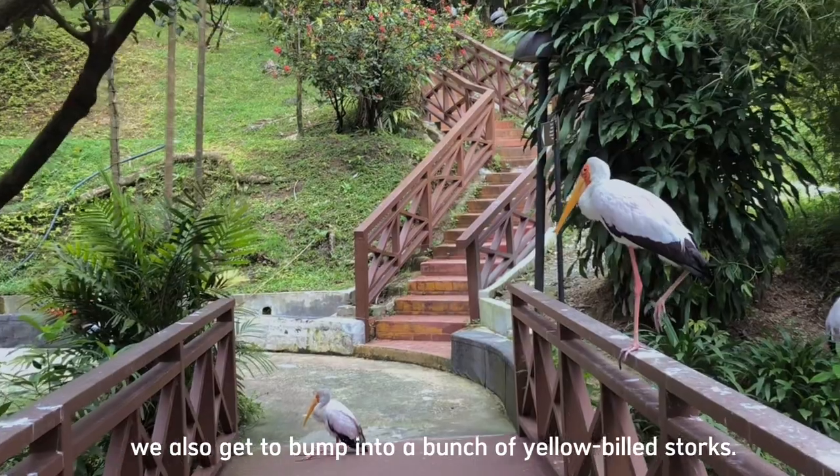Besides peacocks, we also get to bump into a bunch of yellow-billed storks.